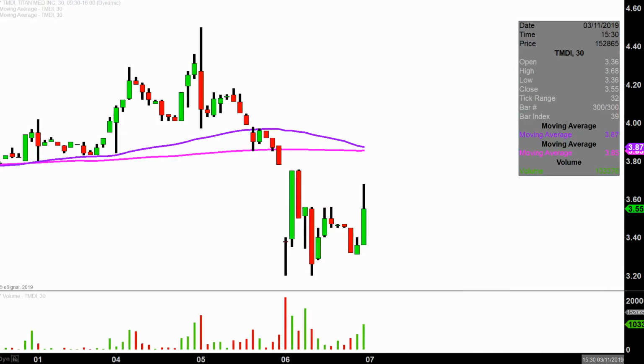Real quick, what do I mean by 30-minute in case maybe you're new to charts? Instead of each one of these candlesticks representing one day's worth of price action, which is what you would normally see, each one represents 30 minutes. So while this may look like several days worth of time, it's actually today's price action broken down into 30-minute time slices. I like this time frame. It does a good job of telling the quote-unquote story of the price, and makes mapping out levels of support and resistance a bit easier to see.